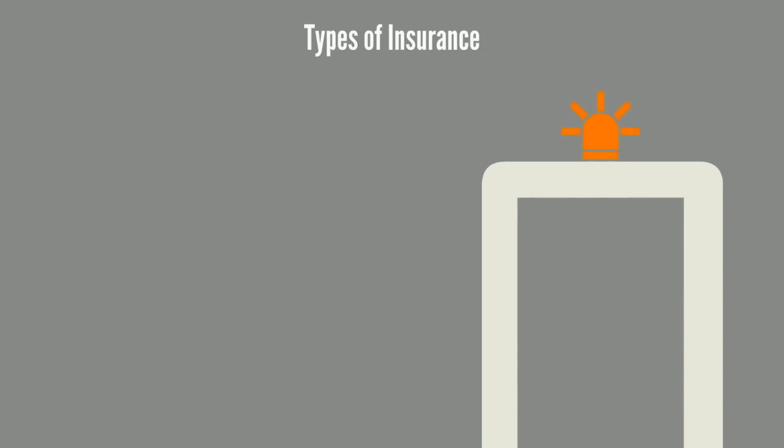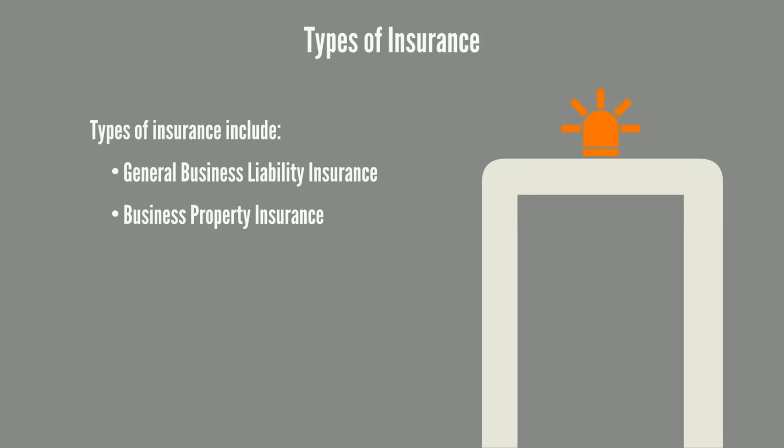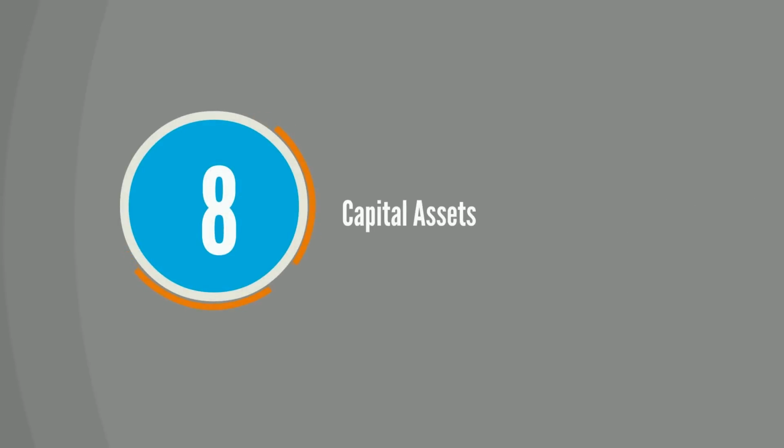There are several different types of insurance that qualify as tax write-offs for small business owners in Canada. Types of insurance. The types of insurance include general business liability insurance, business property insurance, business interruption insurance, and life insurance. Number 8, capital assets.